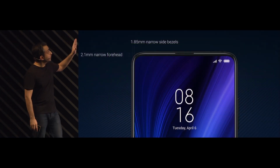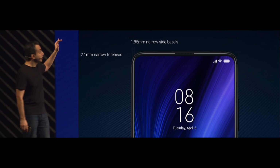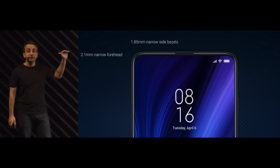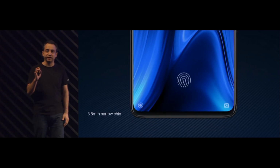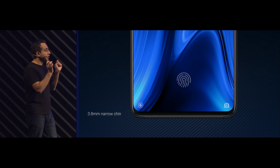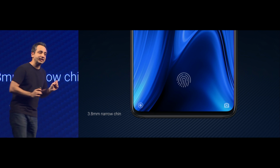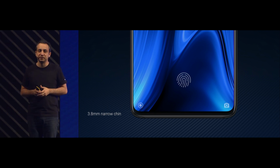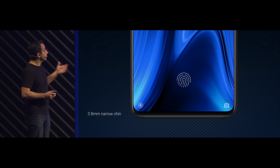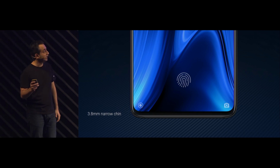How we've done this is also really great. We've got narrow bezels on the side. It's only 1.85 millimeter. On the top, it's a 2.1, and when we go at the bottom, it's just 3.8, right? Making it the bare minimum bezels that you can have a phone with this technology without actually compromising on any structural integrity. The overall trade-off obviously is that what you get is absolutely incredible.